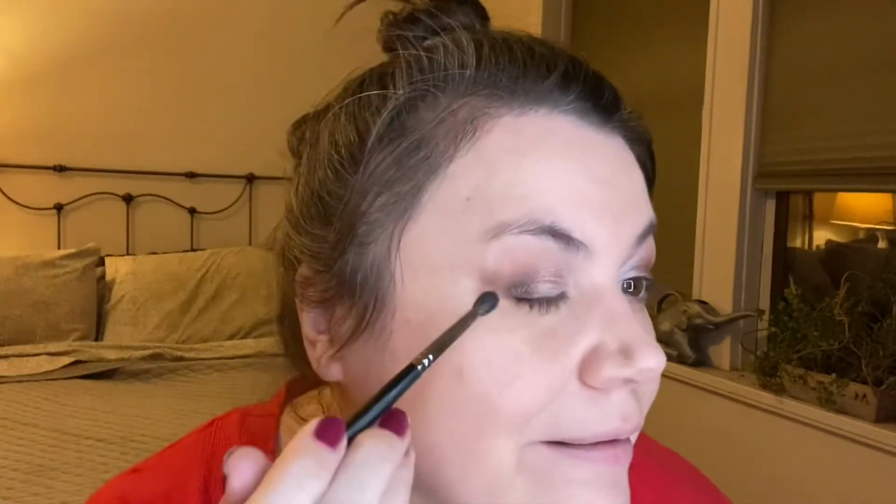So right now I'm just taking the color Boaz, and I am just kind of coloring a little bit of my outer V with it, to make it a little smoky, but nothing too crazy. I say that and I feel like I'm going darker and darker.